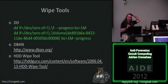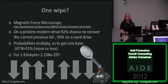As far as the whole debate about how many wipes to do on a modern drive, one wipe is enough, and there's been plenty of study into this. In one study, there was a 92% chance of recovering the correct previous bit on a brand new pristine drive that's been wiped once, and a 56% chance on a used drive. Let's go with that 92% chance. That sounds pretty good for recovering one bit, right? Well, let's multiply that out. The chance of getting one whole byte is actually only 51%. The chance of getting one full kilobyte is far lower still. So generally speaking, one wipe is enough.